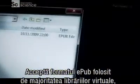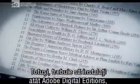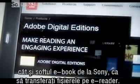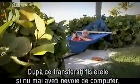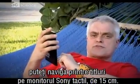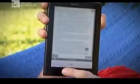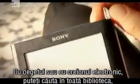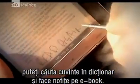It supports the EPUB format sold by most online bookstores, as well as non-copyright material offered by sites like Project Gutenberg. However, you need both Adobe Digital Editions and Sony's ebook software installed to transfer them onto the reader. Once you've transferred your files and you're free from your computer, you can navigate through your titles on the Sony's 6-inch touch-sensitive screen. Using your finger or the supplied stylus, you can browse your library, choose one of 5 text sizes, look up word definitions, and write additional notes on your ebook.